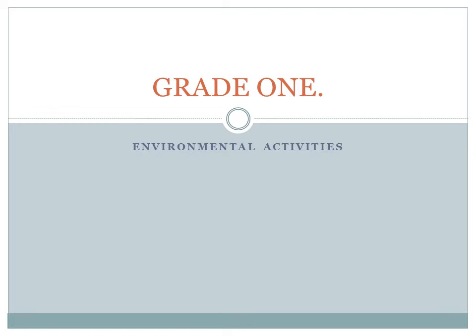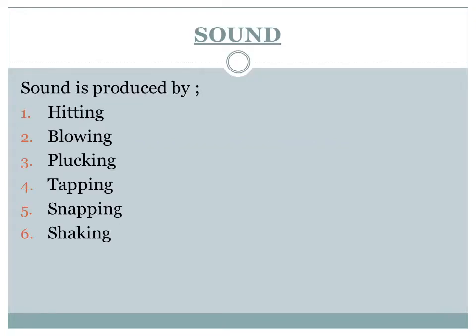We are looking at environmental activities. Today, we are learning environmental activities. So let us start. We start by learning on sound.